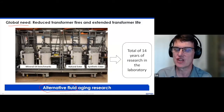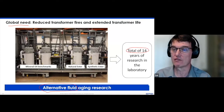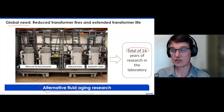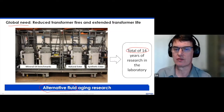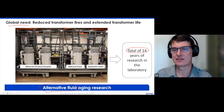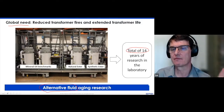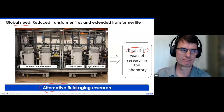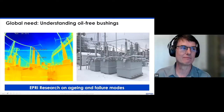You have to accelerate age in model transformers over a number of years. The tests you see in front of you have been running for a total of 14 years. Many of my years of research have been attending these research transformers. And we are learning about the degree to which these novel fluids and these alternative fluids can extend the life and reduce fires. And of course, a final benefit is these alternative fluids are often highly biodegradable. So if you do get a spill, the impact on the environment is lower. So exciting work and another example of a global need where there is research being done.